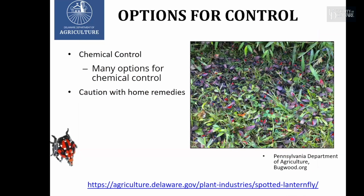There's also a lot of chemical control options. Spotted lanternfly are really easy to kill. There's a lot of different chemicals that you can use, and they work. You can kill hundreds or thousands of spotted lanternflies by treating the right tree. And we have all that information too, some chemical recommendations on our website at agriculture.delaware.gov/spotted lanternfly. That's the website that you'll go to if you type in de.gov/hitchhiker-bug. You can also go to that website that you see on the screen right now.